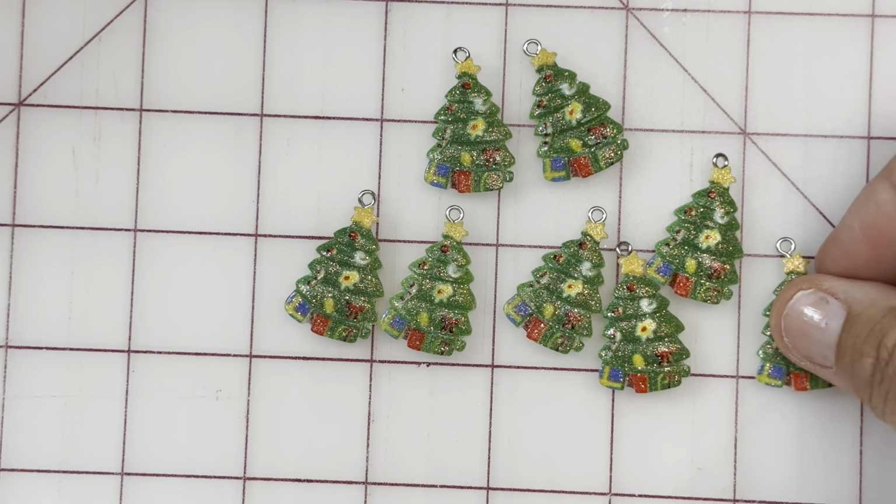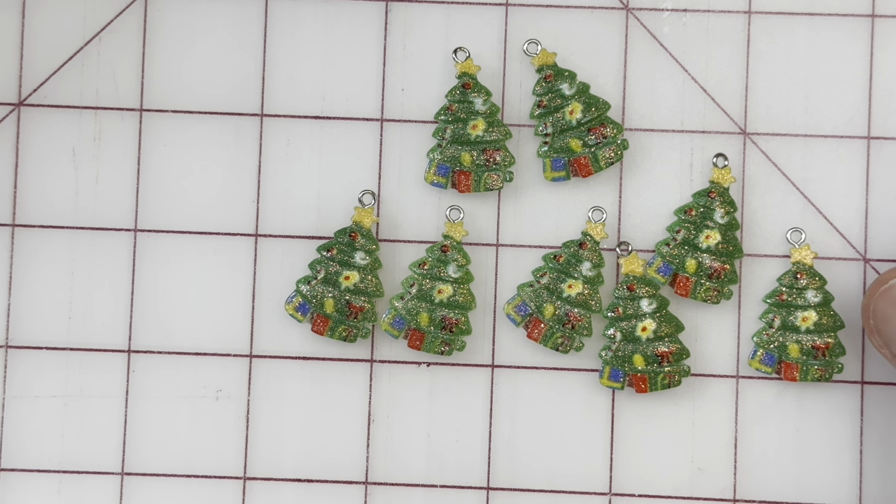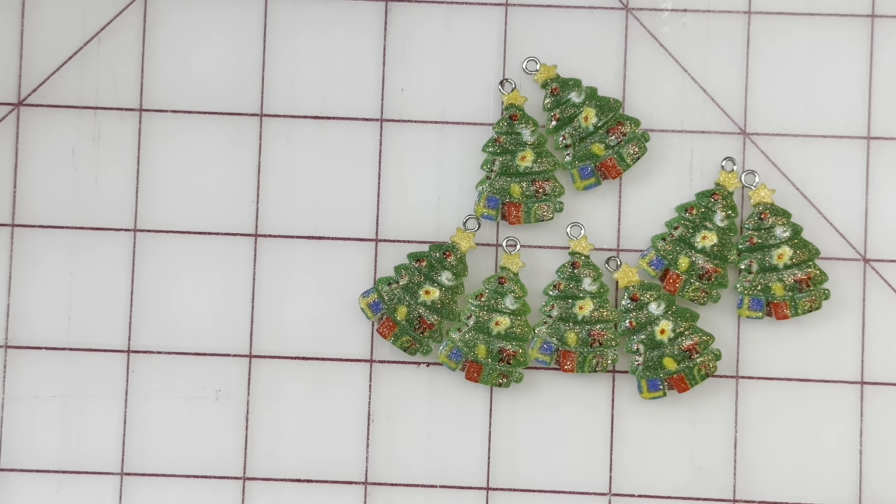And they are just under an inch wide and just over an inch tall. So these were $1.68 for 8 of them. So I like that. I think those are so cute. They will do well. I'm waiting on a show here. If I get into a Christmas in July show, I think that would be super fun.